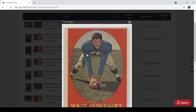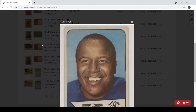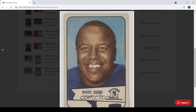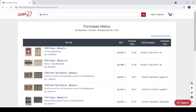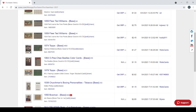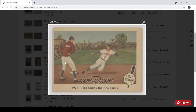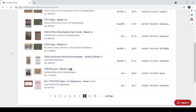So just vintage football stuff here. This kind of stuff does well at shows. I mean, these will sell for sure for $2. There's guys that will look specifically for those type of vintage cards. Like these Ted Williams cards, those are $5 pretty much all day. So if I can get them for around $2.50 or less, I'm gonna buy them, and I'll have them sent to me, and I'll put them out at a show.